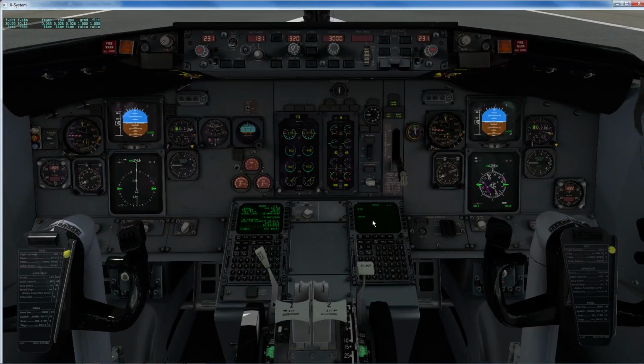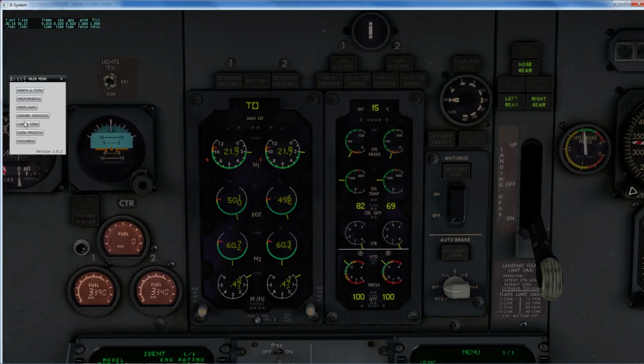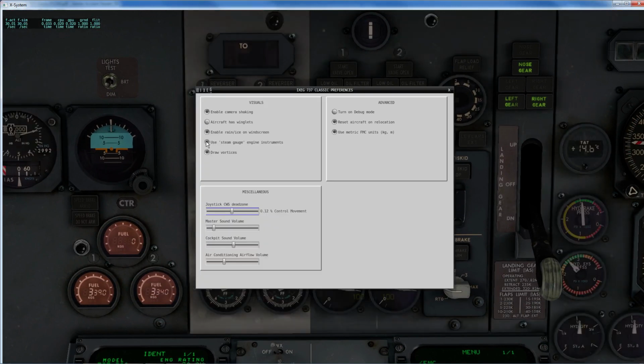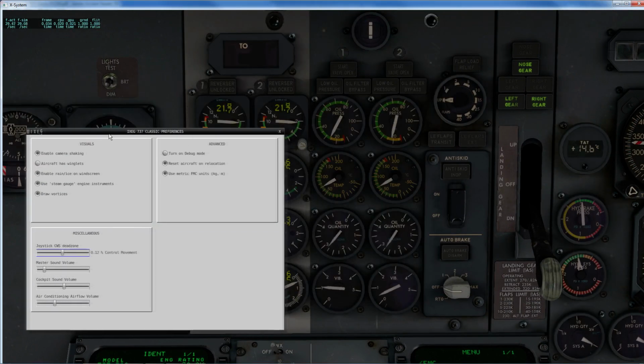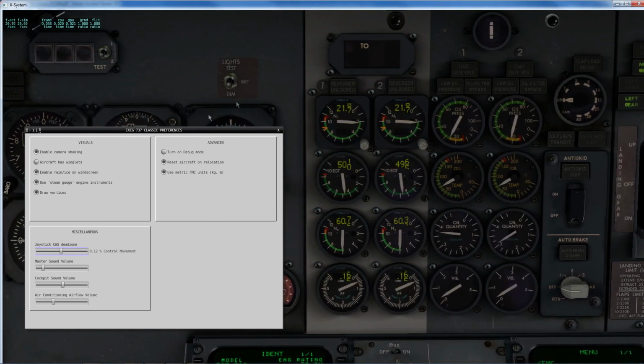Not because they could see their winning lottery numbers, but one of the things I do like is I can do this on the fly. Preferences, go over here, steam gauges. Look at that. In fact, if I do that, we get an even better view. So these are the original steam gauges. This is what would have been out on the very, very early models.